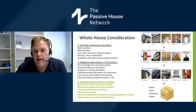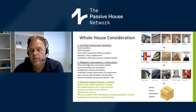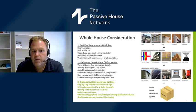And in order to do so, we have been working on criteria and requirements. The criteria will be orientated at the whole house considerations. So we're looking at roof, wall, floor slabs, windows, and ventilation as a kind of complete renovation package that is needed for a building to make it a deep retrofit. And then there are some obligatory descriptions to make it fail-safe, like an airtightness concept that needs to be described, a user manual, and inhabitant introduction needs to be provided. We need an external shading concept that is part of every building and needs to be provided. And then there are some additional optional features, like, for instance, quality assurance, maintenance services, or whatever that can also be part of this renovation package.